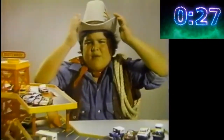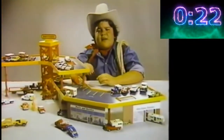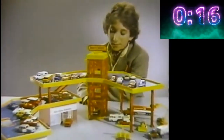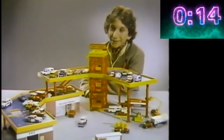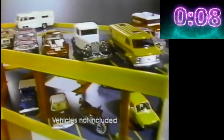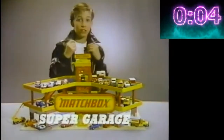For parking my Corvette, Matchbox Garage, the best you can get. The place I park my horse and my Dodge is right here in the good old Matchbox Garage. There's so much to do at the Matchbox Garage. I'll never get bored with my Model A Ford. Matchbox Super Garage. Any way you set it up, it's the perfect place for all your Matchbox cars. Parking my 57 Chevy was never this heavy.